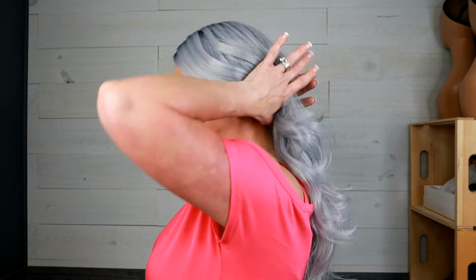If you wanted to take a curling iron to this and get more of a curl pattern, or take a straightener to it, you can do any of those things with this one. In addition, you can always trim some of the length. So let's just say you love everything about it, but it's just a little bit too long for you. You can definitely trim the length on this one. You can also wear this one in a ponytail, so I do think that there's going to be some styling flexibility with this one for sure.